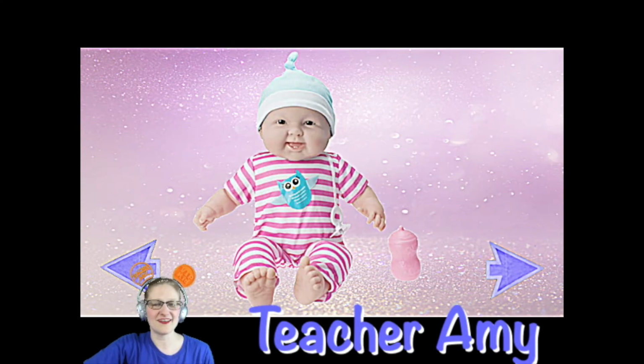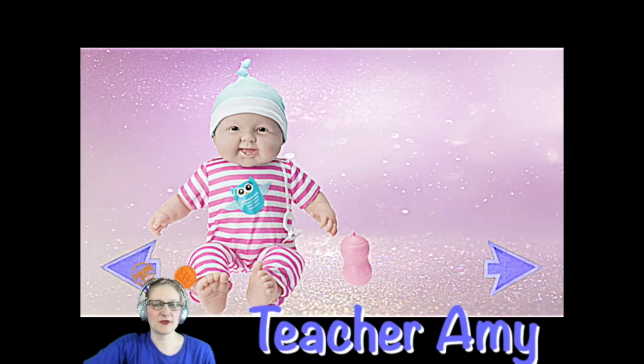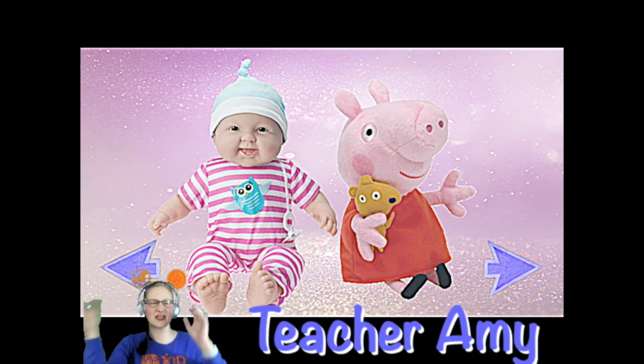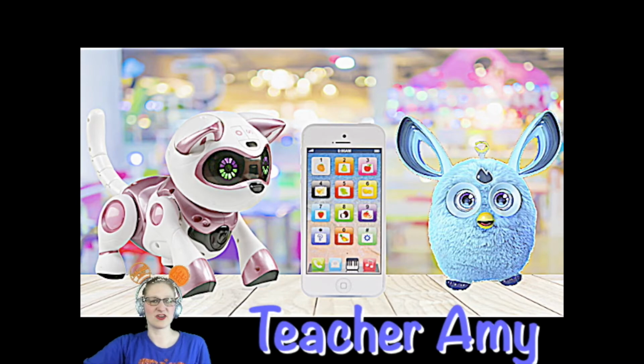And there's the doll. Now we click on the arrow to go forward, and we find stuffed animals. And your student can pick the one that they want, and then it will show them their choices together. Now, this is one of those monster slides that has every possible combination, and it has like more than 150 slides. So she put a lot of work into this, but it definitely shows because this is a really fantastic reward. So let's look at electronics.